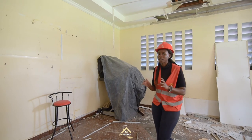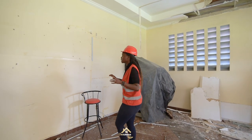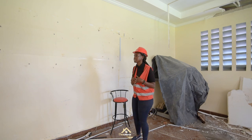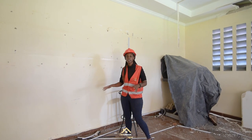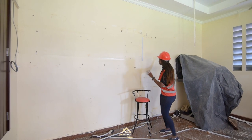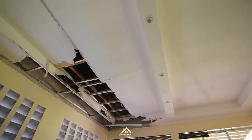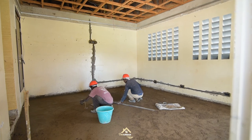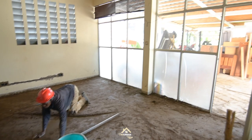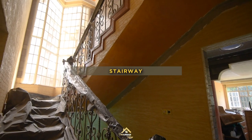Now, you don't want the view to be boring or plain. There was an attempt to add in shelving here, which was practical, but was not very aesthetically pleasing. So what we've done is gotten rid of all of that, and we're going to take this whole wall and make it a display / storage area. So let's head up so I can show you what we have planned for upstairs.